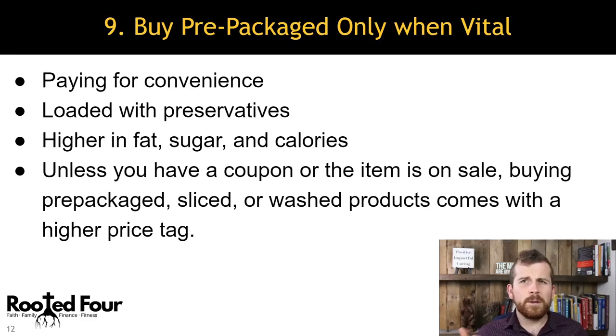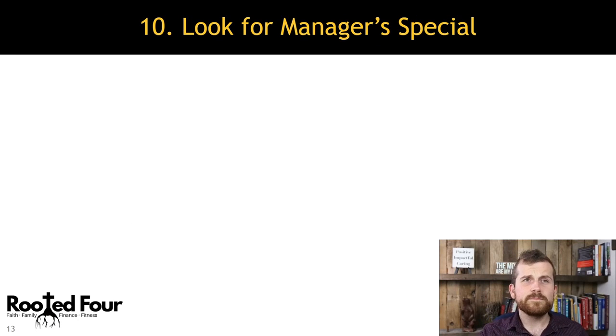And why does prepackaged food stay good for months and months? Well, it's loaded with preservatives. It's usually higher in fat, sugar, and calories. And unless you have a coupon for that item, prepackaged items are usually going to cost more money. And so just wash it, just cut it up yourself. It's going to save a lot there.